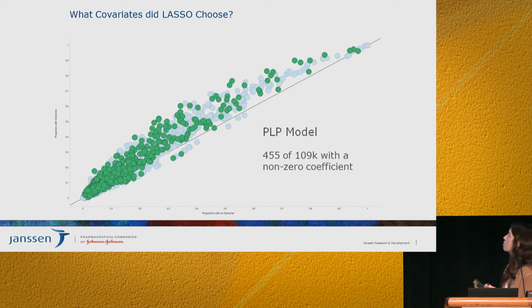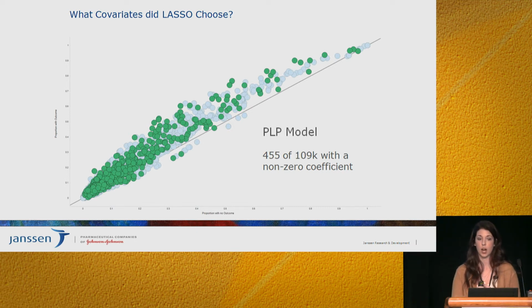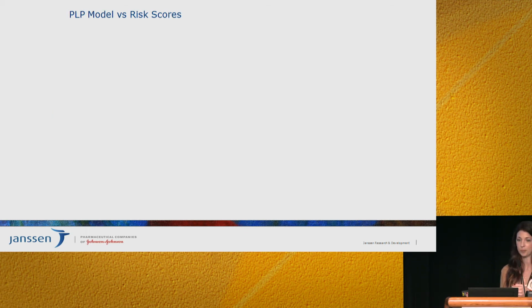The question then becomes, what covariates did the Lasso algorithm choose? Of our 109,000 covariates, the Lasso algorithm chose 455. And yes, that is a little bit more complicated than those models that have between 5 and 9 covariates. But what comes with that complexity is the ability for us to use so much more of the data that we have at hand. So now the burning question is, how did this actually work?